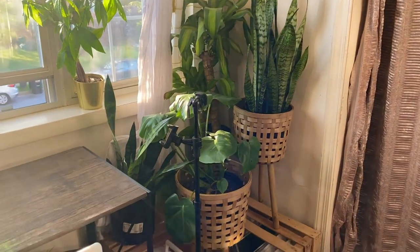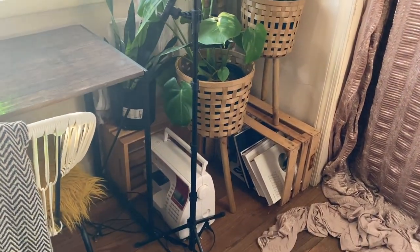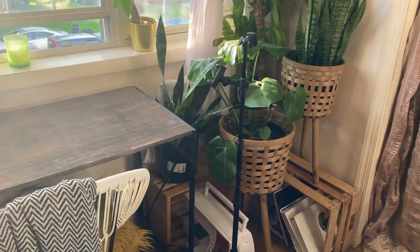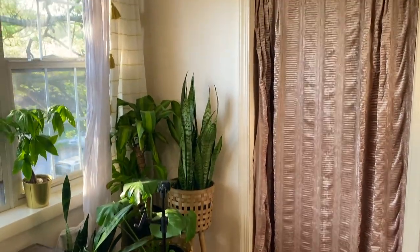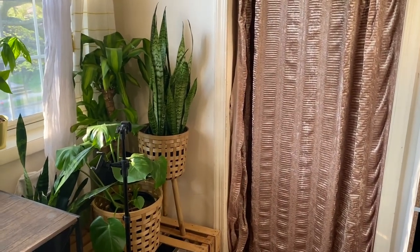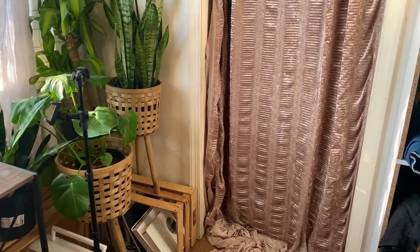I know the Monstera, she's looking real sad right now, but it's okay, we're working on her. And then I use these apple crates as kind of like my makeshift plant stand of sorts. And then the other two plant stands are from Joann's. This actually goes to my bathroom, which there is a door behind this fabric, but I put the fabric up because the door honestly is kind of ugly. And I also like using it to take photos.